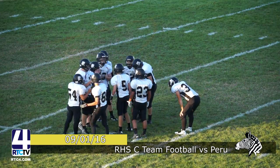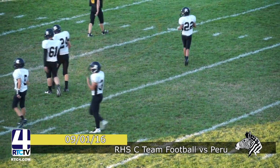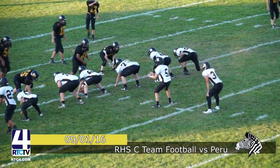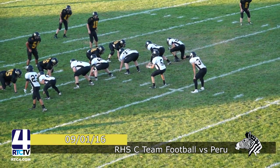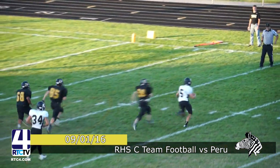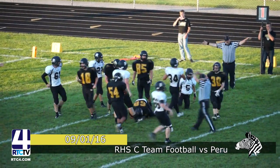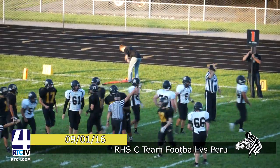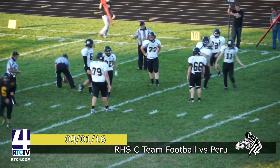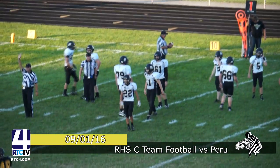Ball at the 10. Sailors and company ready for the snap. Single receiver wide to the far side. Sailors rolls to the far side, trying to outrun the end. Fumbles. Peru takes over. Fumble on the play. Not sure if that was busted or what really happened there. It didn't look like a rollout, maybe. But Peru will take over after that mistake.